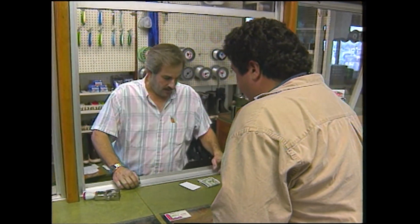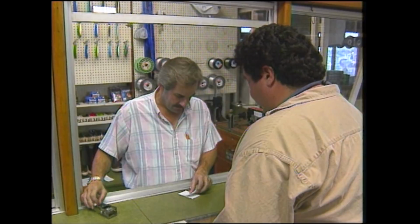Let me get a ticket for the Mustang. Ticket on the Mustang, limited load. There you go. Thank you.